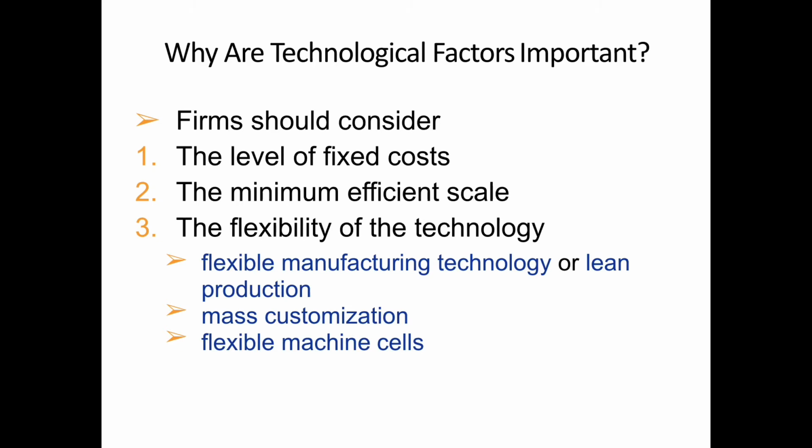The term mass customization has been coined to describe the ability of companies to use flexible manufacturing technology to reconcile two goals that were once thought to be incompatible, that is, low cost and product customization. Flexible manufacturing technologies vary in their sophistication and complexity.